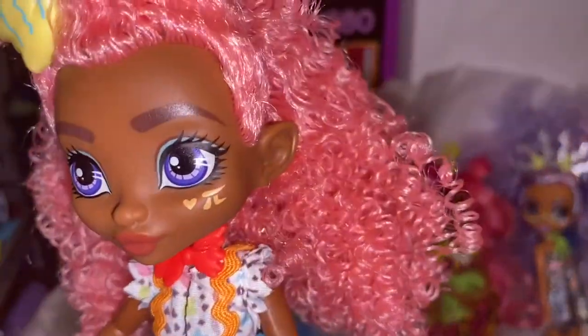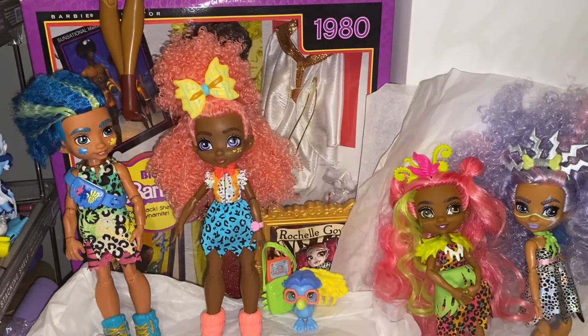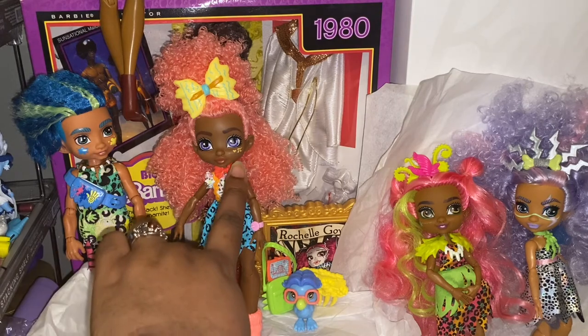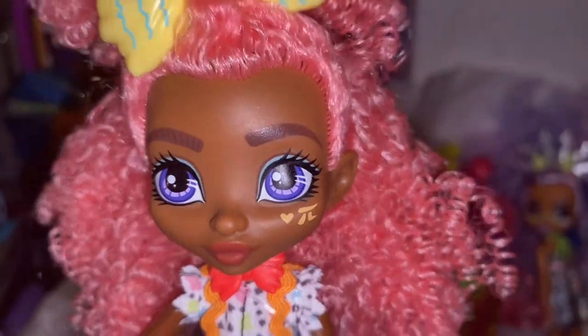I think I'm going to leave her glasses off her because I feel like somebody else who reviewed this doll said she was a genius. That's just a silly stereotype because I'm four-eyed and I'm not a genius. So they need to quit doing that. And the pie symbol and the heart on her face is super cute. I don't know if I said anything about it, but there it is.